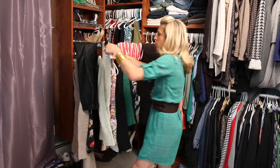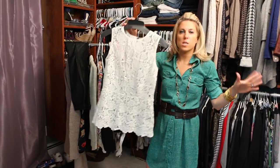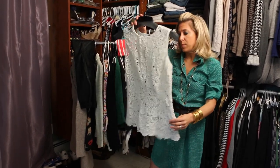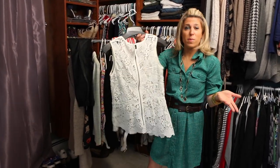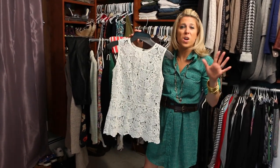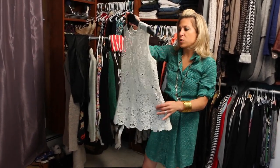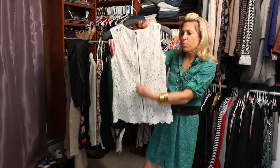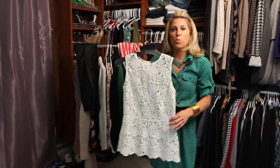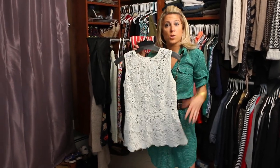So this is spring 2014. This is actually CAbi's best seller. I absolutely had to get it because if it's one of their best sellers, it means that it is one of those items that you can wear anywhere with anything. I absolutely love the lace. I love the zipper in the back. It is just absolutely gorgeous. Now, a lot of people have asked me, does it come with a shirt underneath? It doesn't, so you can have some fun with it.